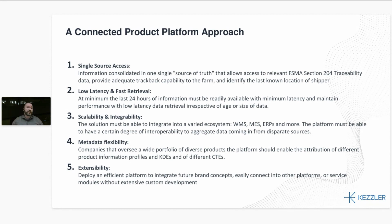So rather than putting the onus on the floor operation, provide the means for the floor operator to provide that data, and for the platform that is a single source of access to translate that data and marry that data in a way that is cohesive and allows that data to be married to the rest of the information that you're accruing throughout the rest of the supply chain.